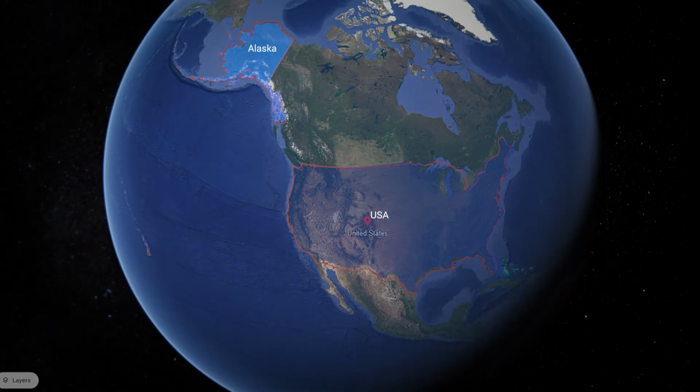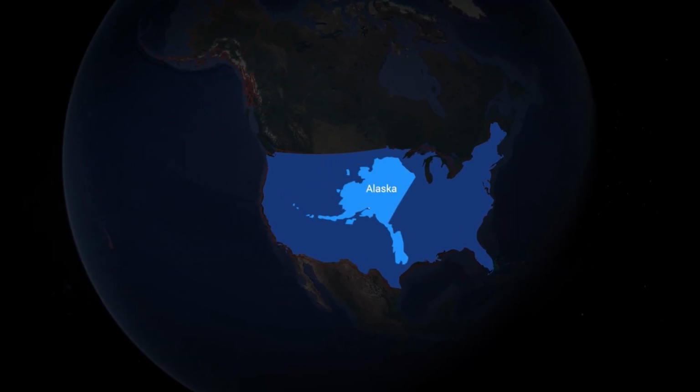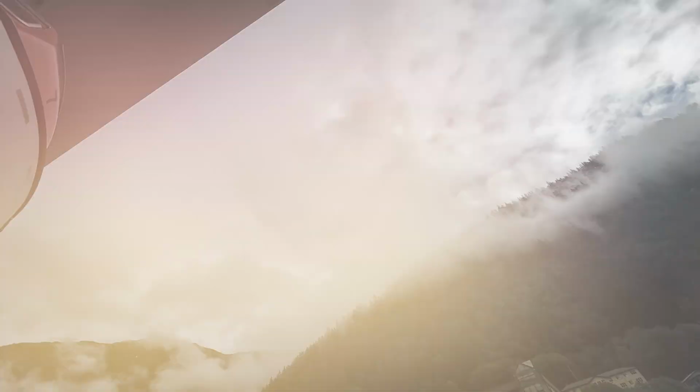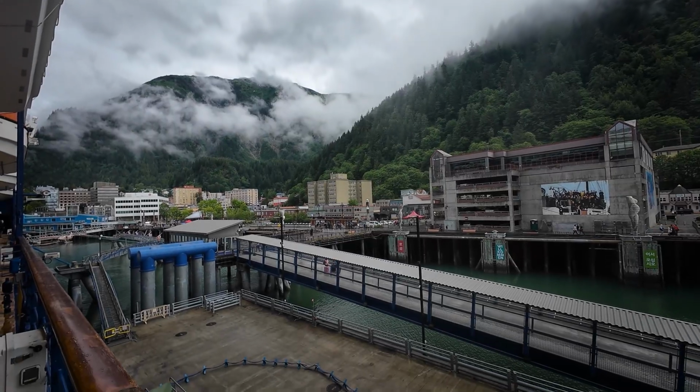Though Alaska is 3 times the size of Texas and larger than the land area of the next top 6 states combined, Alaska has the least population density in the U.S., and the weather can change on a dime, so hopefully we'll get a little bit of sunshine through the clouds.